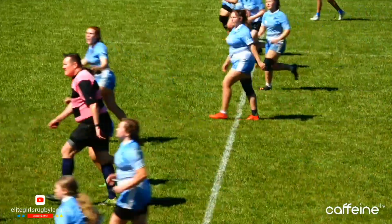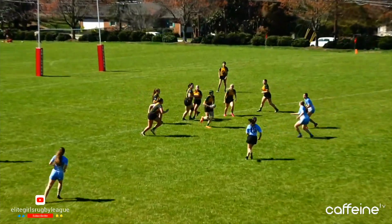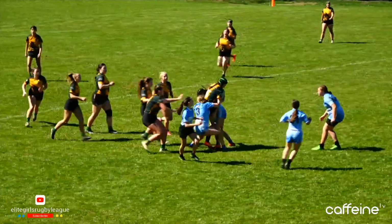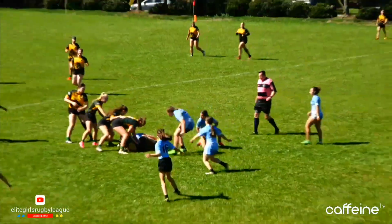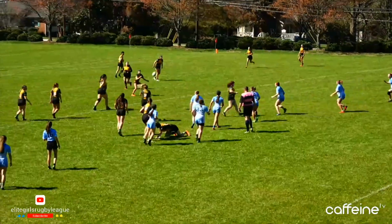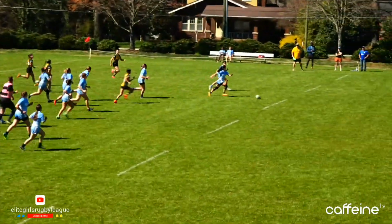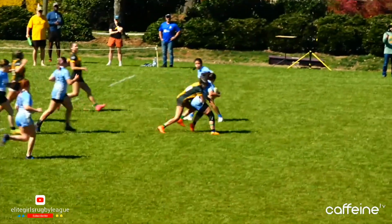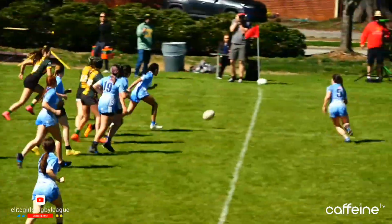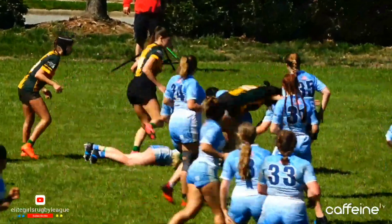Pappas, ball's up. Doylestown well fields that ball in the backfield. Brought down hard just north of the 22. Flynn working the ball off the back of that ruck. Little chipper kick right there, looking for space. They find it. Is the chase there? The chase is there. Unfortunately, Ortego has to throw that ball away.